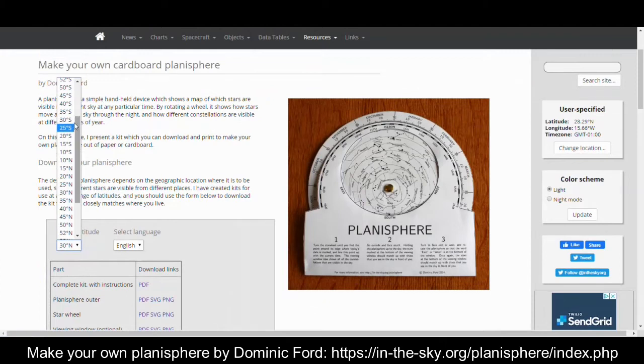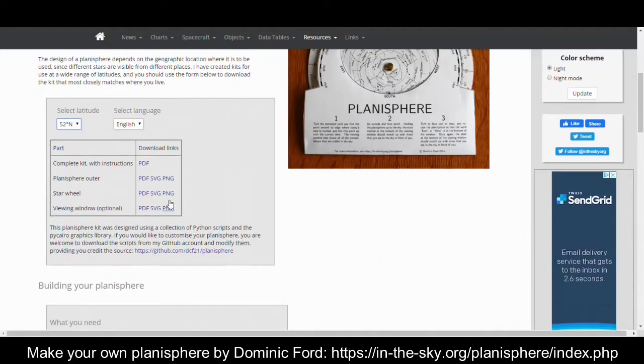And so if I pick one for the UK where I am, I can pick the 52 degrees north. And what happens then is it generates in the background, or selects for you, and makes available download links for the kit with the instructions in. If you just want to print out the wheel and the outer part that the wheel fits in, then you can just pick the star wheel PDF and the planisphere and print those off.